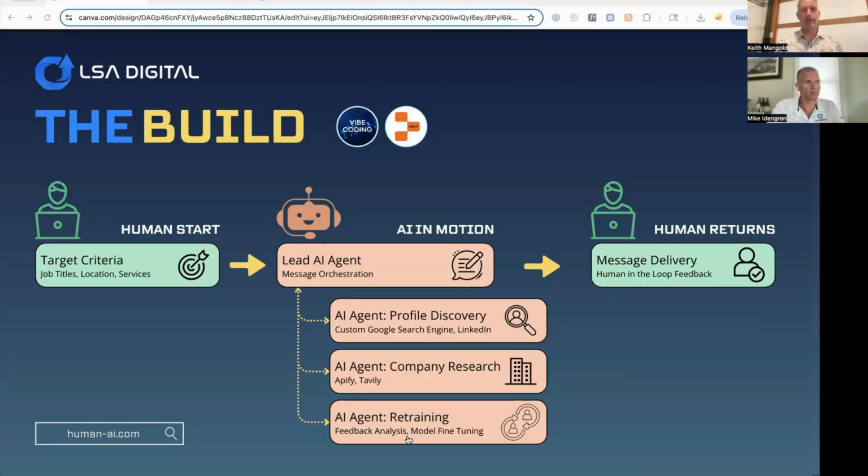Once we do that, then the AI agent takes control. It runs with it from there. It says, hey, Keith wants to find different people that have this job title. The lead AI agent goes, hey, what do I need to do? Well, I need to find their profile information. I need to do some company research. I need to do the retraining. I'll dig into that a little bit more here.